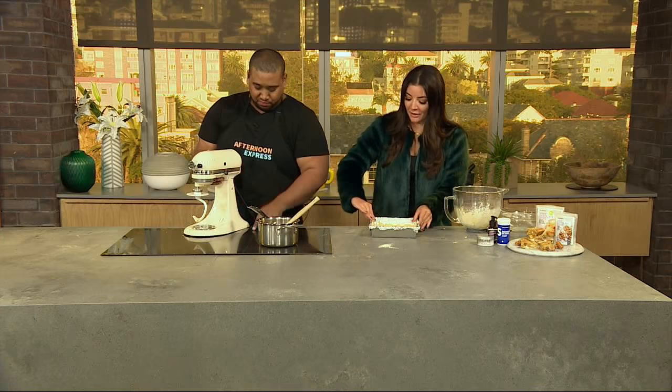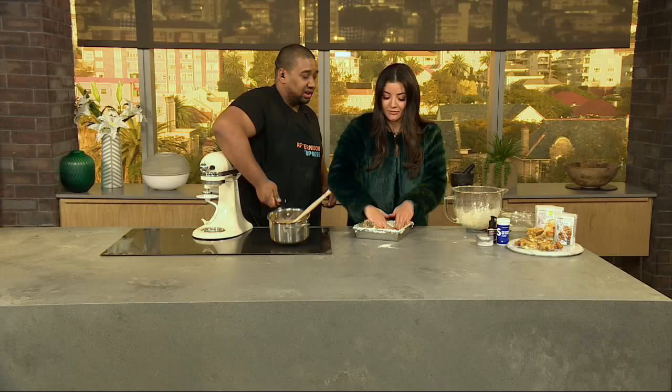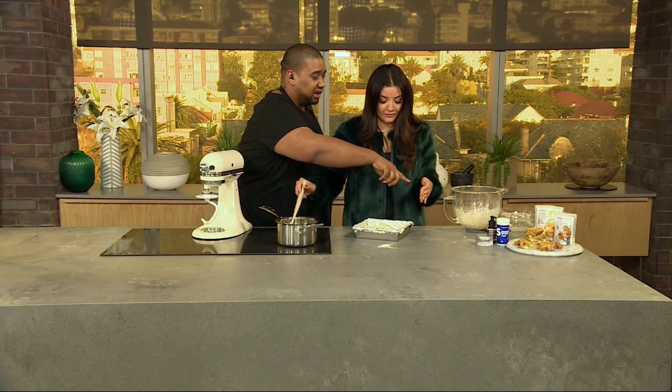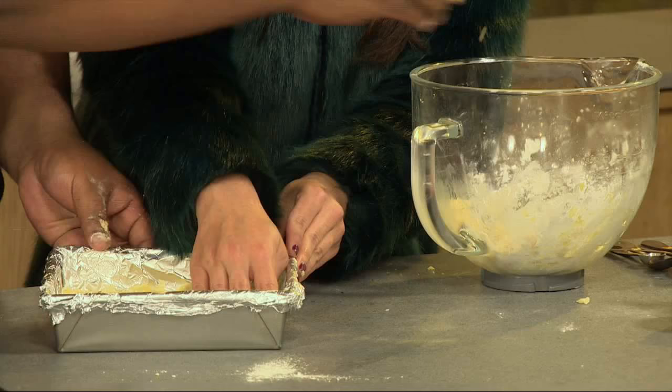Okay, so now I've packed your dish. Now I'm going to go with a layer of toffee. Did you use all of it? Let me see what you have left there. Let's take some out. The idea is that I want some cookie crumble on top. Actually, this is a good idea, breaking it up like this.